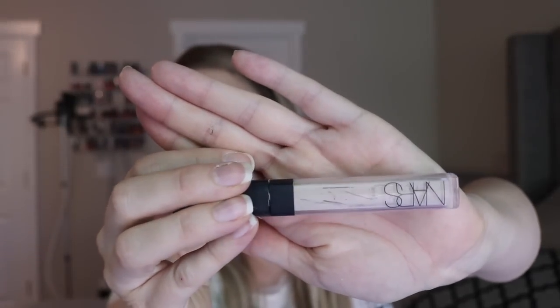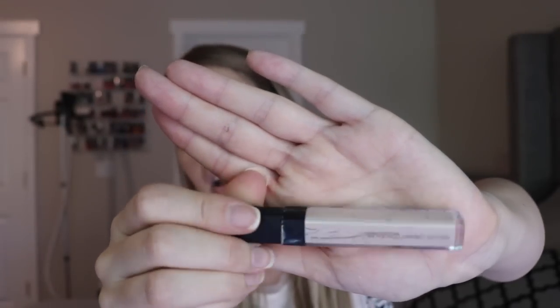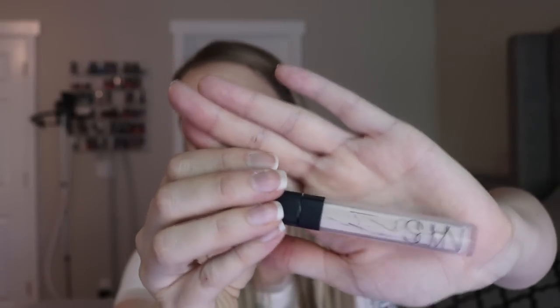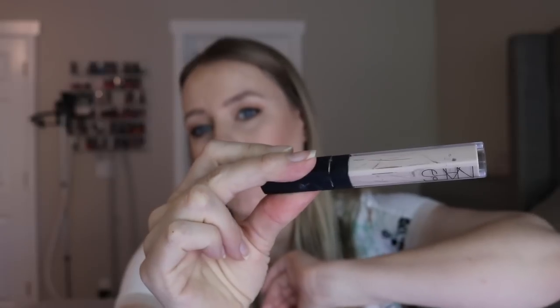Kind of sad that it's gone because it is one of my favorites, but it's always nice to use up a cream product before it goes bad. So I was happy I did use this up, and that is another completion for my project.